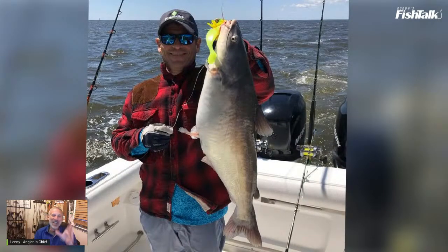You can see hanging out of that catfish's mouth. He was not fishing bait. This was taken last spring during trophy season. He was trolling in the Middle Bay for trophies, and this big old catfish slammed into one of his lures.